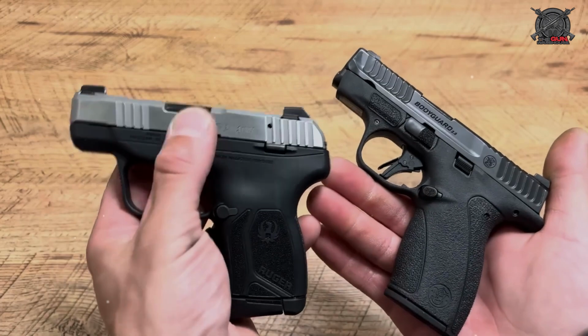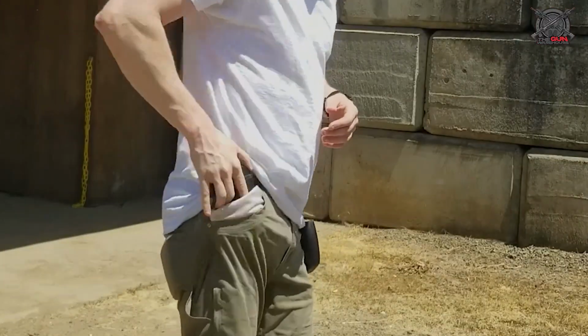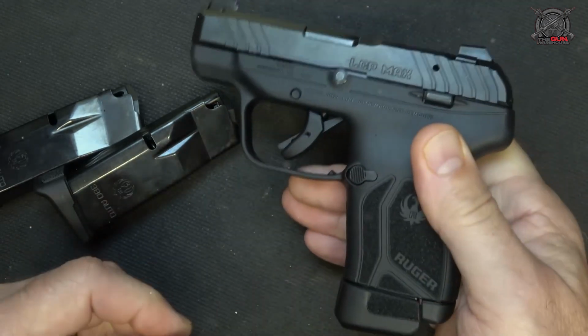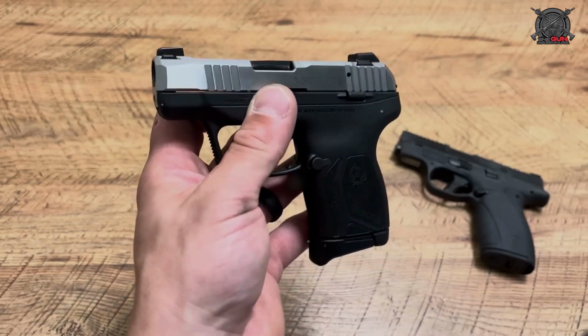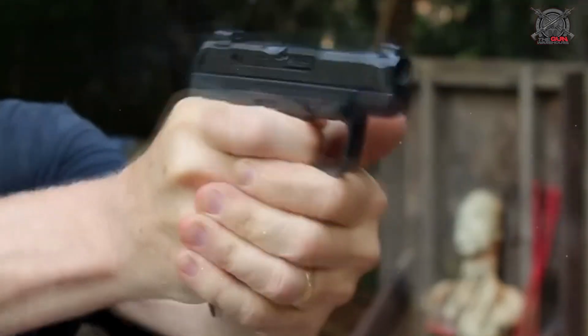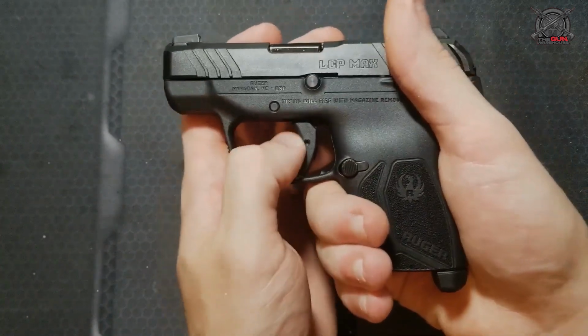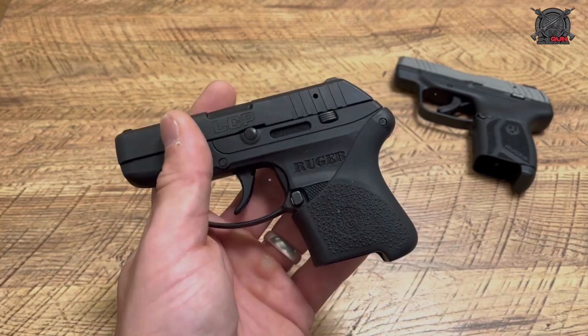When Ruger introduced the LCP in 2008, it revolutionized the pocket pistol market. At just 5.16 inches long and 9.4 ounces, it proved that modern materials could create incredibly light and compact firearms without sacrificing reliability. The .380 ACP chambering provided adequate stopping power in a package smaller than most smartphones.